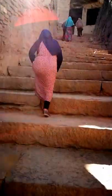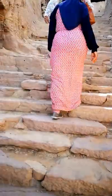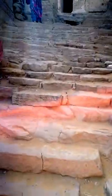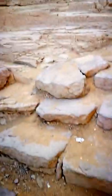These steps are quite steep and gigantic. We could have got the camel ride, but I decided to walk. Neither one of us is fit, so we're puffing. Oh, look at that little beetle.